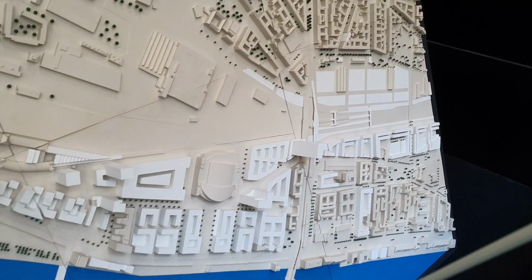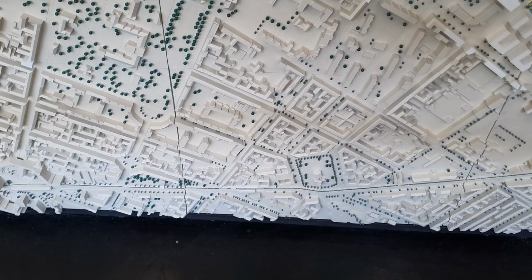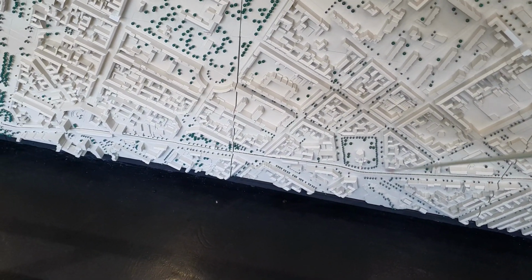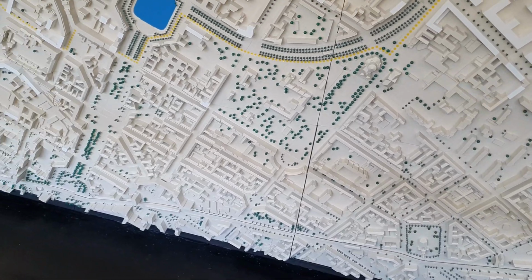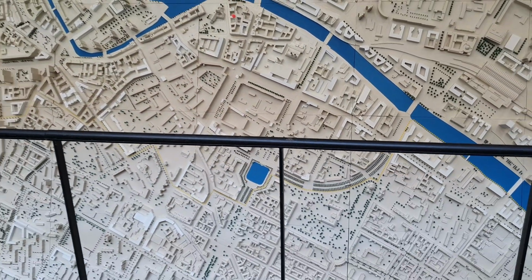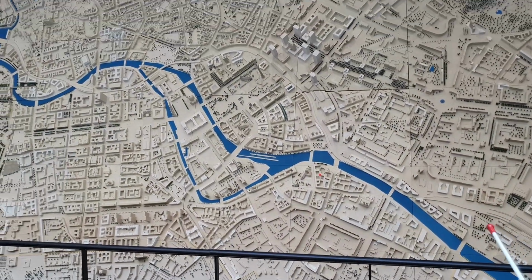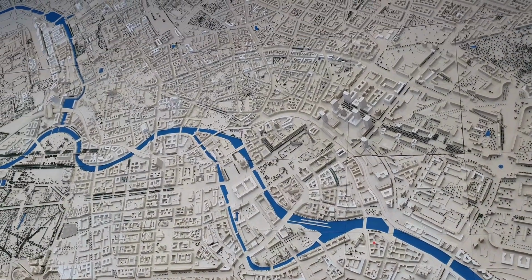Looking closely, you'll notice a faint line running at the bottom of the model, a bit hard to show. This is the subway, which follows the exact path where the city wall once stood. Several subway stations still bear the names of former city gates, such as Schlesisches Tor, Hallesches Tor, and Cottbusser Tor.